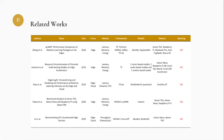Some preliminary studies that precede our work have been shown on the screen here. There are studies that focus on characterizing the frameworks, some that want to see which models fare better, and some that want to see, given a framework and given a model, which device looks better. But our study is more comprehensive in that, given a decent set of frameworks, a decent set of models, and a decent set of devices, we want to see what would be a good combination. So our work is more comprehensive than the works that have been outlined. And, like I've already said, we also look into batch inferencing.